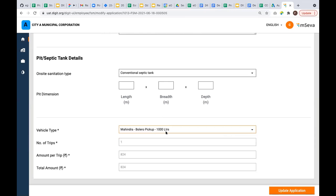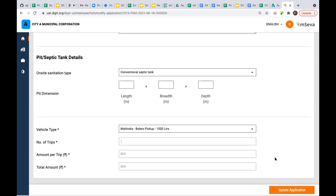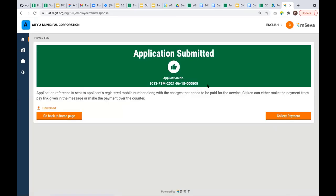If this decision point is not there, you can automatically generate a demand when the citizen is submitting the application. So it's a configurable parameter. Depending on the state needs, you can change this. And I'm updating the application and generating a demand.